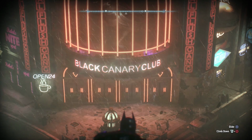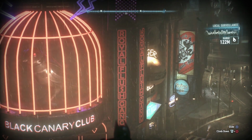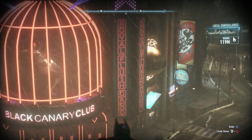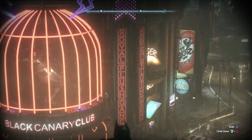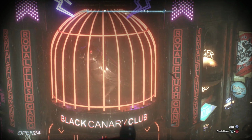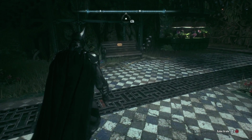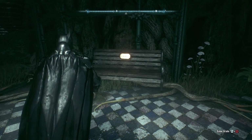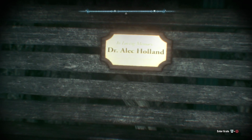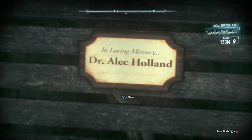And of course, the special guest at this club is the Royal Flush Gang. The Royal Flush Gang are a group of jewel thieves themed after the cards in a royal flush: Ace, King, Queen, Jack, and 10. And they have many different types of incarnations. Now let's head to the second floor of the Botanical Garden, where we find this bench that's in loving memory of Alec Holland, aka Swamp Thing, who is a magical creature that helps to protect and defend the world of plants, something that Ivy surely would respect.